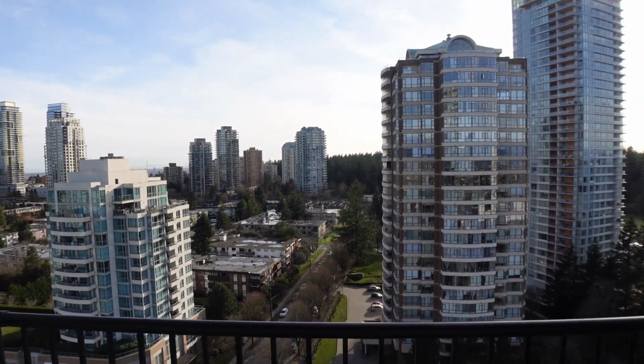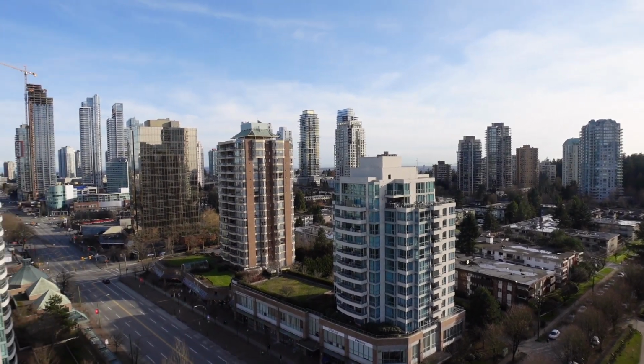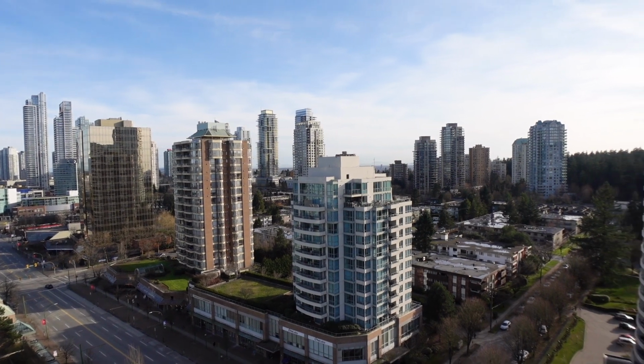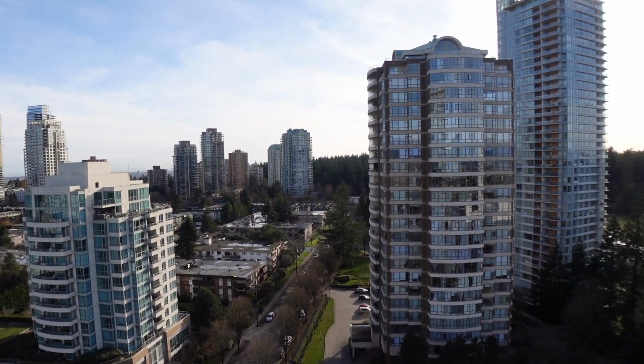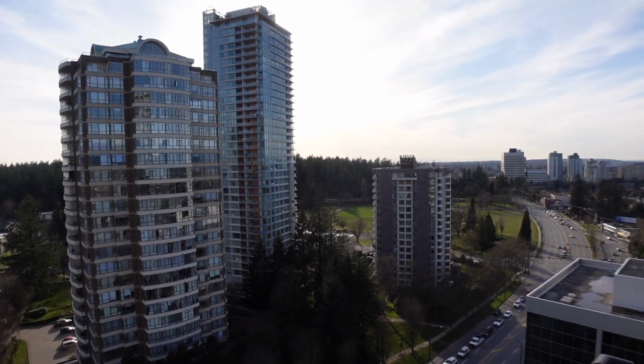Alright, so today the weather's pretty nice. Usually the weather in Burnaby and Vancouver in the winter is rainy, but today it looks like we get some pretty nice weather. So this is the view outside. This is pretty nice. Yeah, today's reasonably sunny.